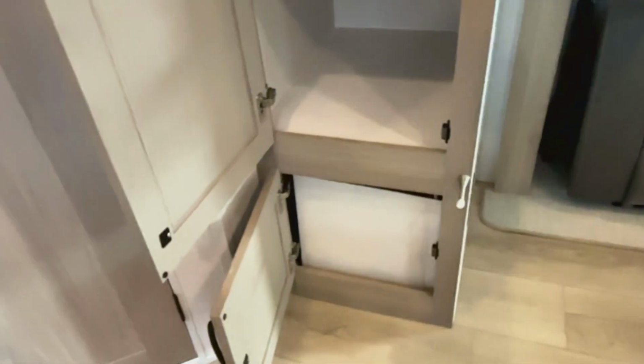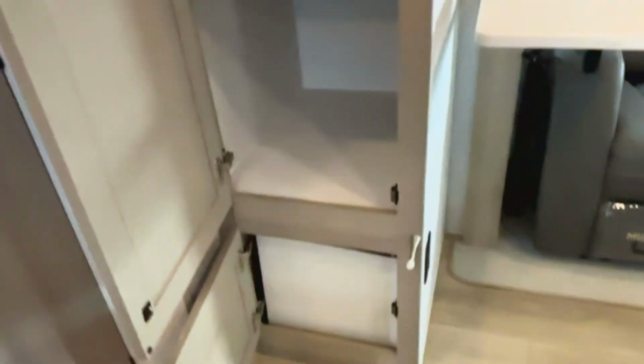Now down here, this is going to be an access panel. So no storage, but I do like that they covered it up with a door. All right. Battery's dying a slow, painful death.